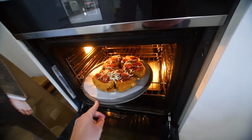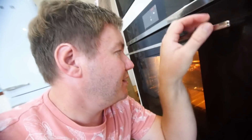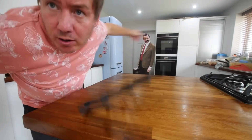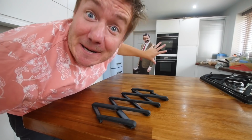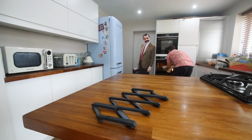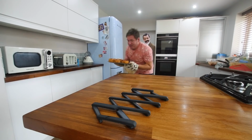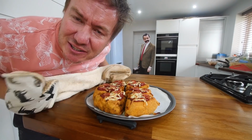All right, let's try that. And it goes. I am literally going to sit here and watch like this because after all this work, I do not want to burn it. It's time to get that out. The smells coming from that oven are absolutely bonkers. Ooh! Oh! Oh my gosh! It's almost like a freshly baked tortilla kind of smell coming off it.